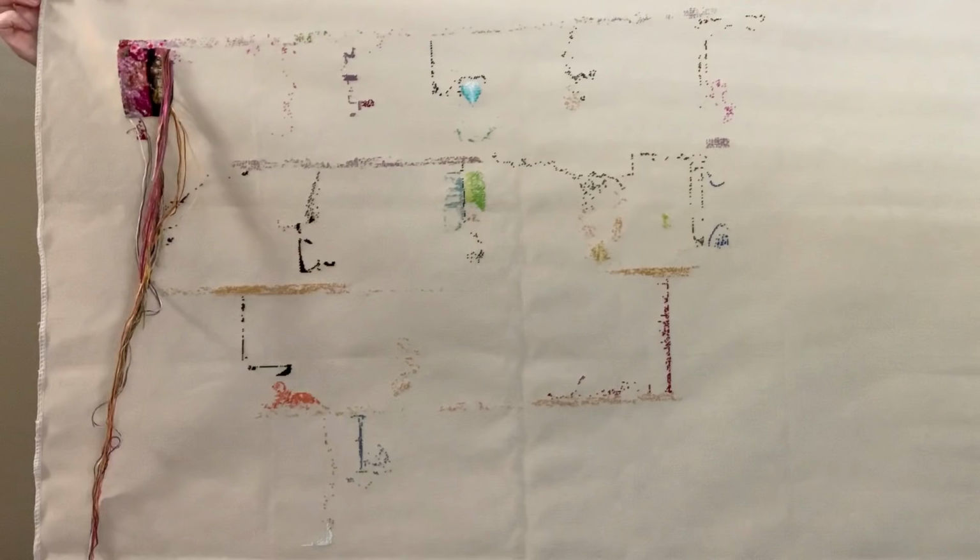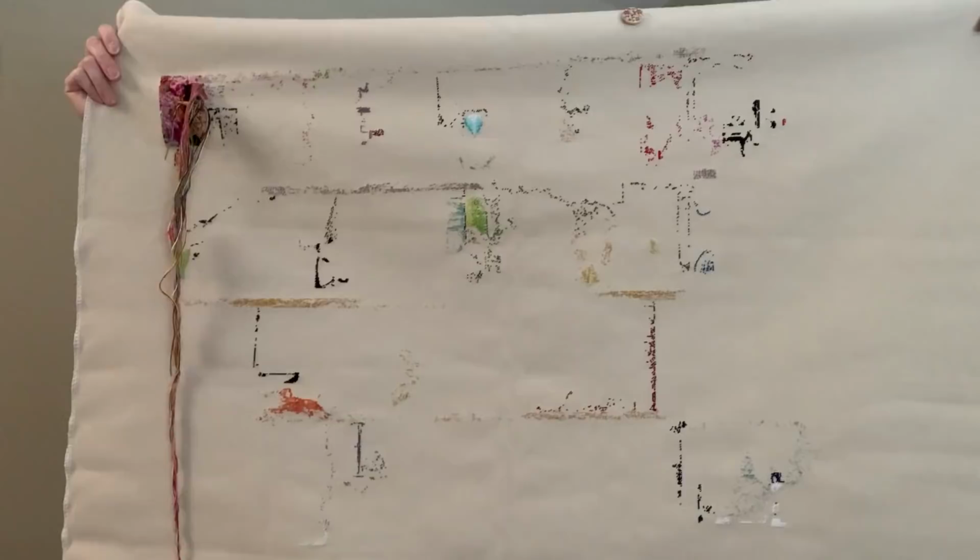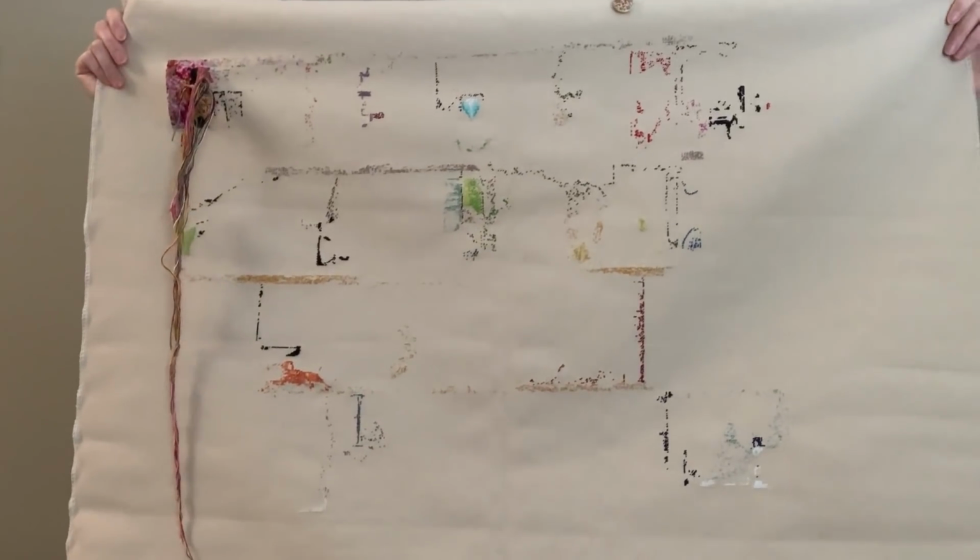So let's see. I will share, I guess, before and afters of the whole thing first, and then I'll do close-ups before and afters of the different sections that I worked on, because I worked all over this piece. So here is where it's at now.